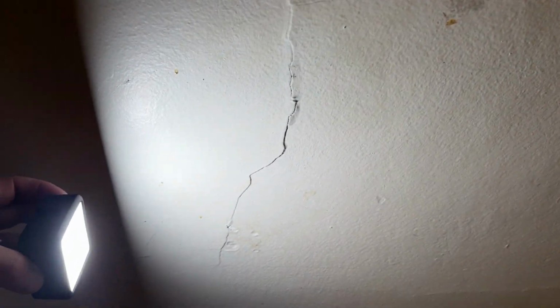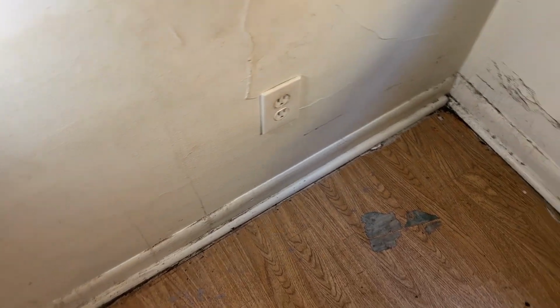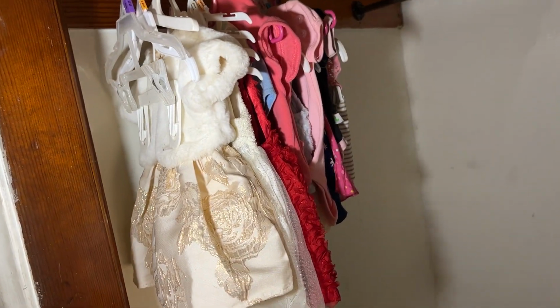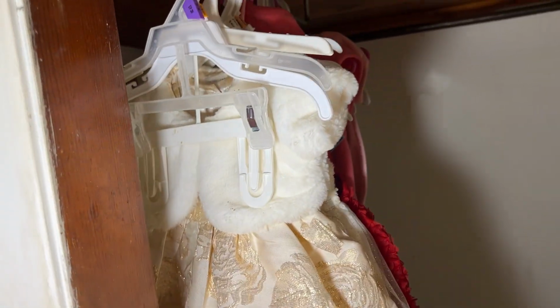Here there's some more cracking in the plaster. I'd probably have to gouge out some material and, I don't know, build it back up. This is probably the roughest room I've seen so far as the walls are concerned. Well, it definitely is. This, you're just gonna wanna take it out and replace it. I think the windowsill served as an ashtray for a while. Some kids' clothes. That could actually come in handy for you, Bobby.